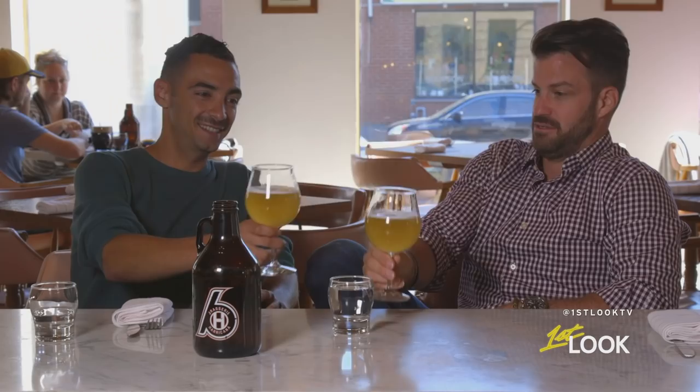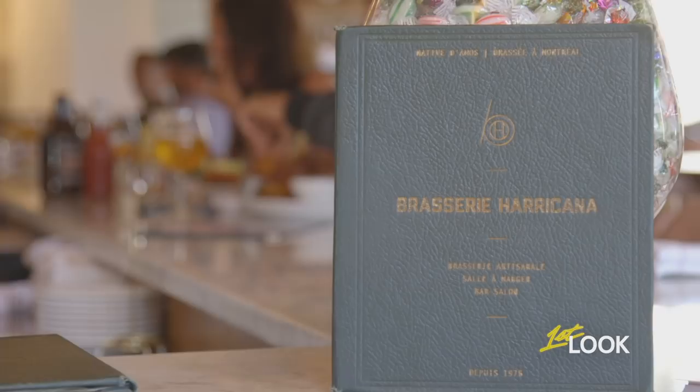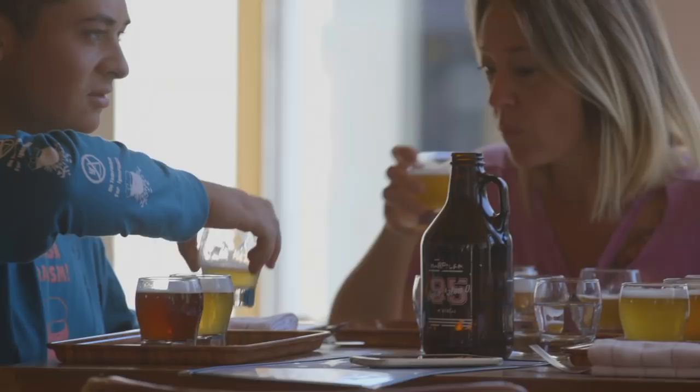Cheers. Santé. Mm. Wow. It's good? That is a good brew. We were lacking a cool beer bar in this part of town. So there are these women who are in a very male-dominated industry, but since their opening have been winning awards for their different styles of beers that they showcase at the different beer festivals around the province.